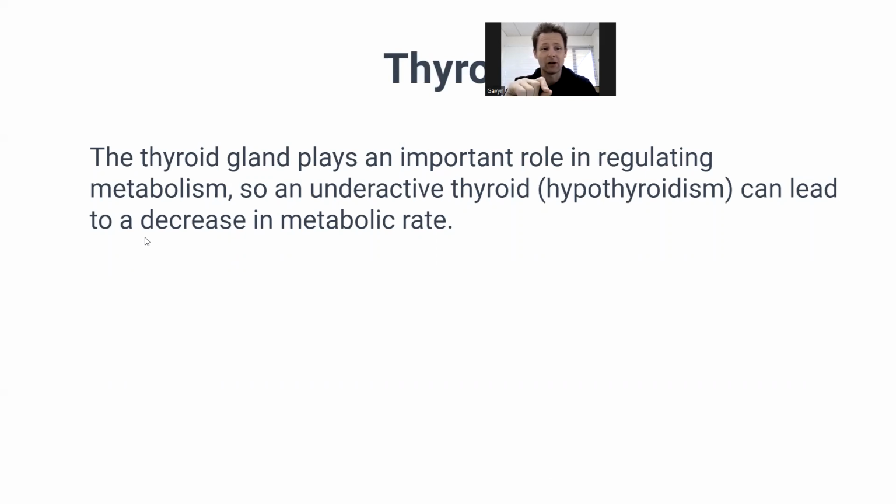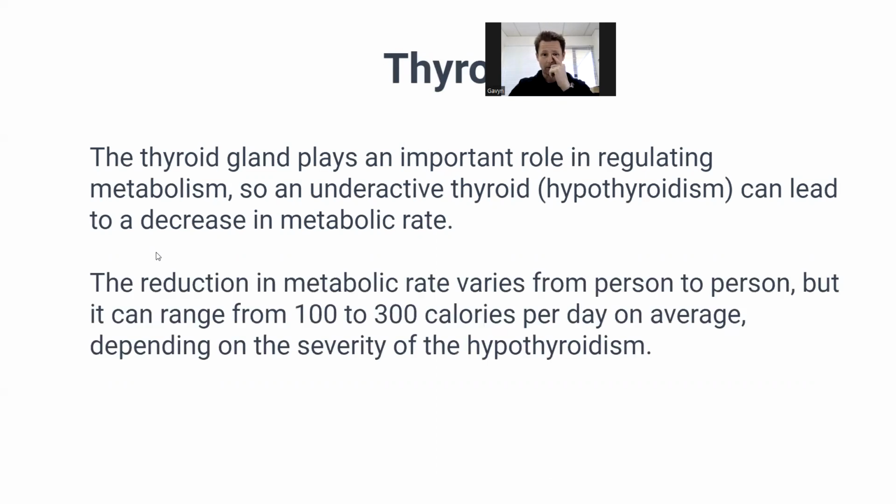The thyroid really is an important gland in regulating metabolism. An underactive thyroid can lead to a decreased metabolic rate. It means your body uses fewer calories now, okay? Which brings your BMR down. What it is varies. You could never say 100% what it is, but it's a range of about 100 to 300 calories per day. That is massive, right?